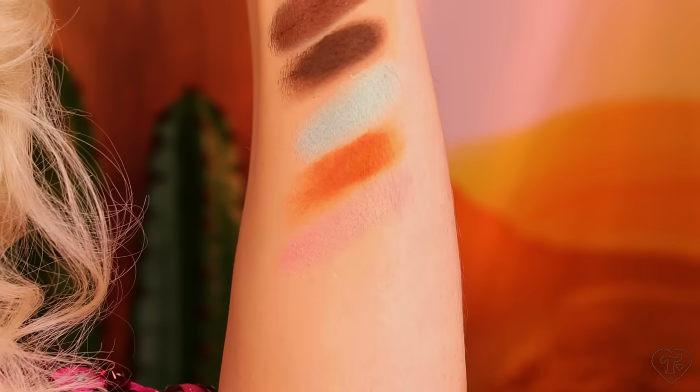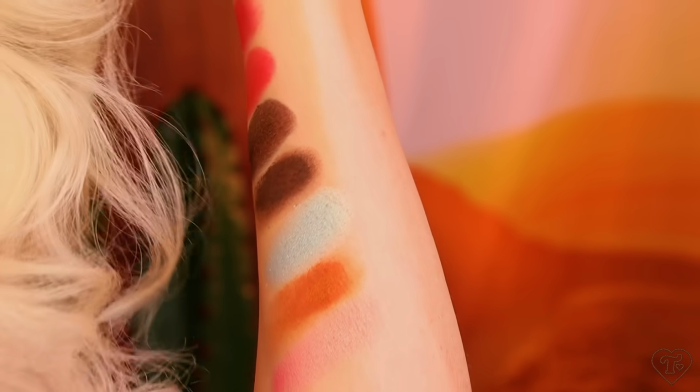So as a middle of the lid color, as a tear duct color, girl, you could wear this as a highlight probably. You could put it on your shoulders. I mean, you know me, I'm always trying to use makeup for what it's not used for. All right, the next shade is one of my favorites.